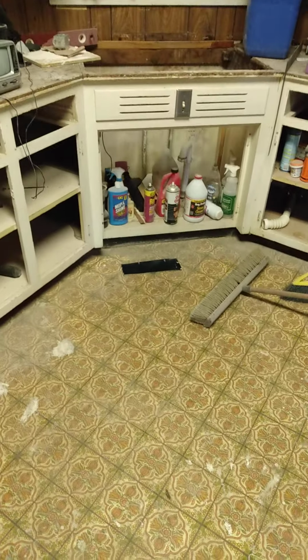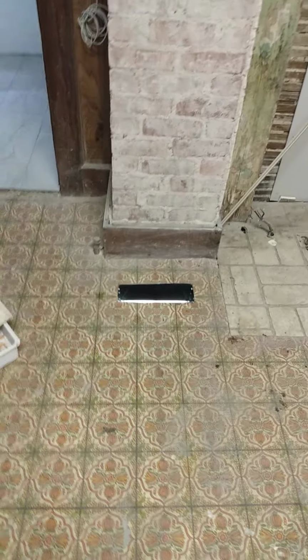One back there. One over here. Have some fixtures going over here. Put that vent there. And chimney. Put a vent there. I'm gonna leave that exposed.